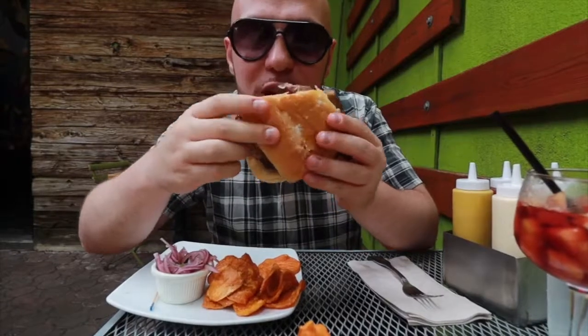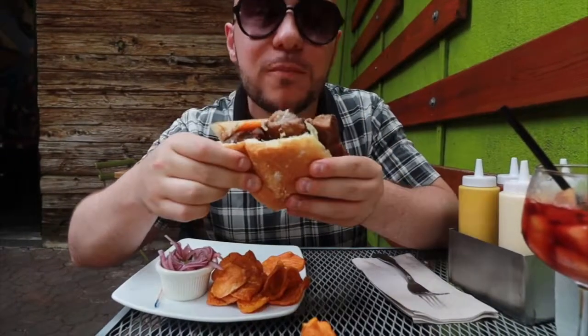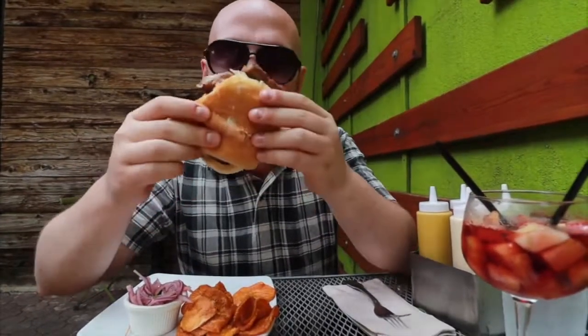It's like Jumi said, the bread is very thin, which is great because that means the meat and the sweet potato has nowhere to hide. Oh boy, look at this. I'm so excited to try this bite.